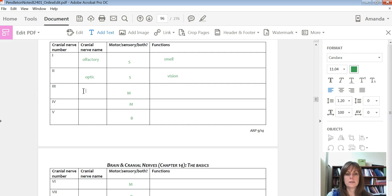Number 3 is the oculomotor, and you can kind of break apart the name. Oculo meaning eye, motor, movement. We know it just has a motor function. And so this is going to control most of the voluntary eye muscles. Okay, not all of them. There's 6 eye muscles. It's going to control 4 of them. The next one is the trochlear.